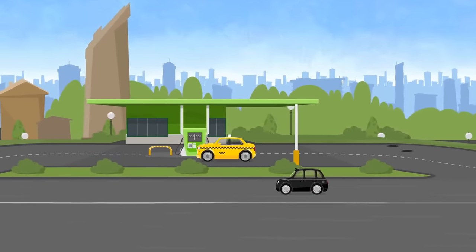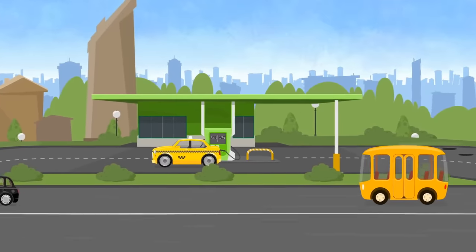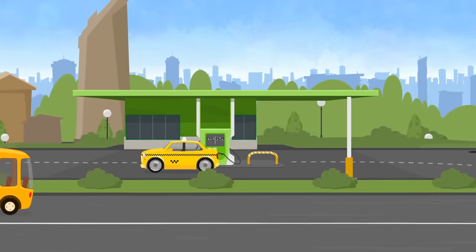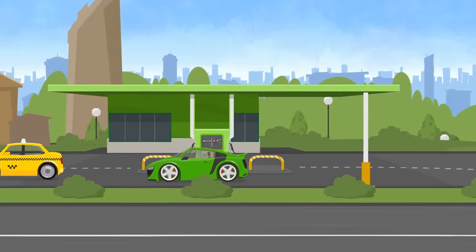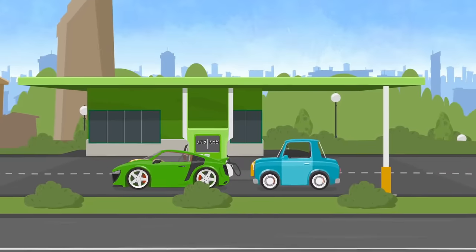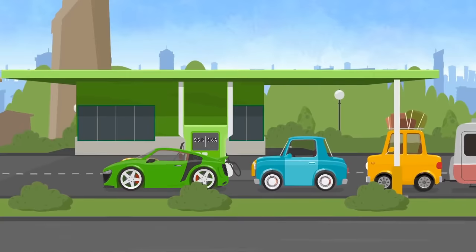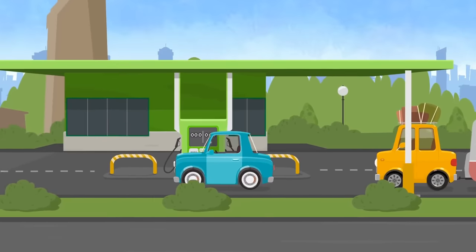This is a gas station. Cars come here to fill their tanks. Let's see how they do it. They need to put a special nozzle into their tanks. The fuel comes through the hose and the nozzle into the tank.